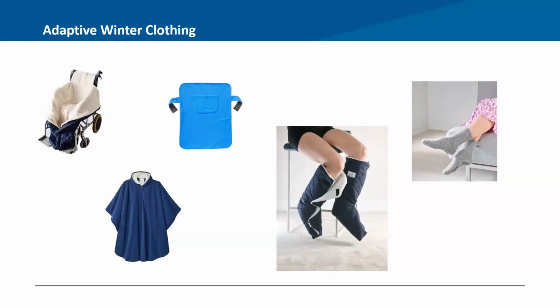Also, just think about some additional leg warmers, boot warmers. If you're sitting in a wheelchair, you always want to keep your extremities warm. So having something like that just to keep your feet extra warm. And then if you're at home too, having some anti-slip socks, that's always good for any time, especially if you have anything other than carpet. If you have hardwood or tile flooring, just having those anti-slip socks is always beneficial.